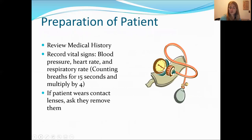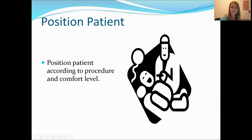As far as the patient goes, we need to review their medical history. We need to know their vital signs. We need to check their blood pressure, heart rate, and respiratory rate. If the patient wears contacts, we ask them to remove them, because there will be an airflow: the mask fits over the nose and sometimes it doesn't seal well. We're going to position the patient according to their comfort level.